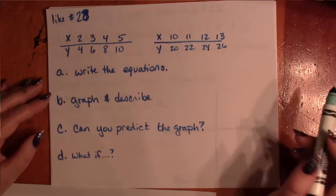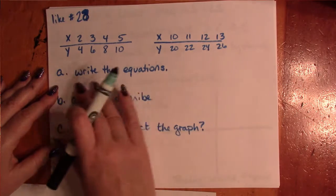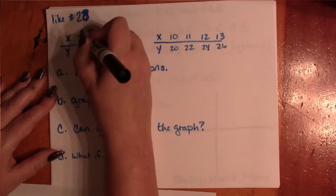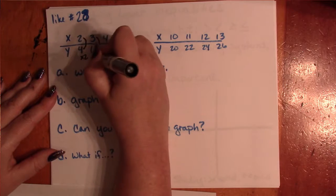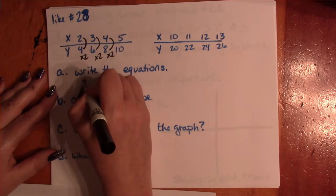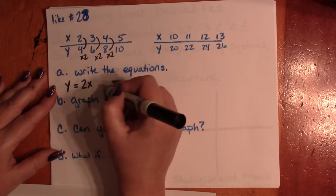Okay? Okay, so in 28, it's given us 2 different data tables. And the first thing it asks us to do is write the equations. And these are different data tables, but it gives you the same general idea. How do I get from X to Y? Is times 2. And how do I get from X to Y? That's times 2. And how do I get from X to Y? That's times 2. So we're always saying 2 times whatever X is going to give us Y. I don't have to add or subtract anything in order to get there.